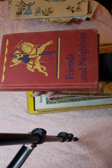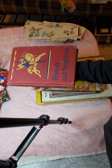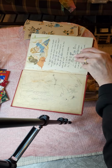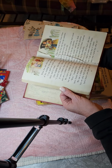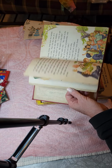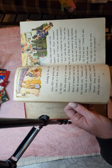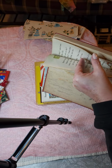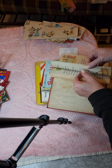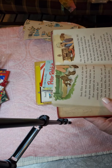This book, Friends and Neighbors. I'm going to see if I can zoom back out again a little bit. It's not in great shape. It's got some pages gone, but I didn't pay much for this at all. Like a quarter maybe, but you can see some of these great images. Oh, look at that grandma on the telephone. Well, now I'm not going to be able to find it. Where'd grandma go? There she is. Look at that image. Love it.